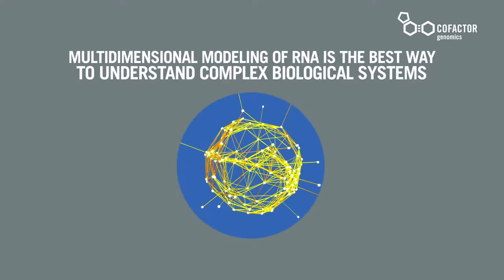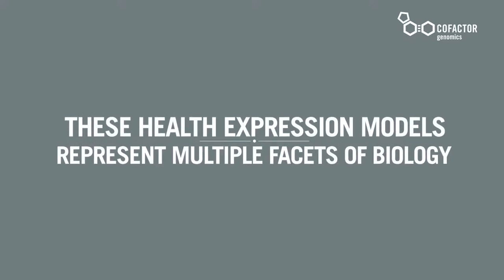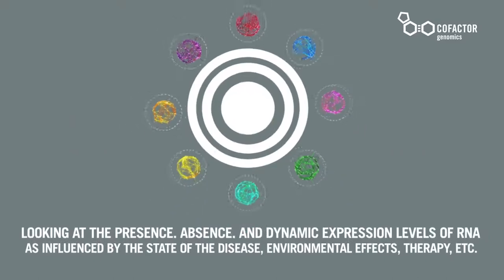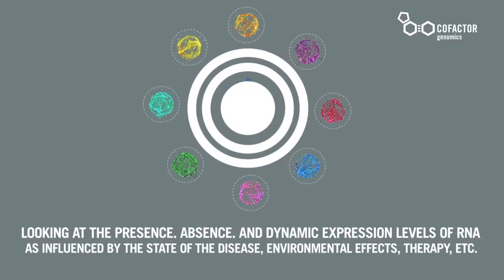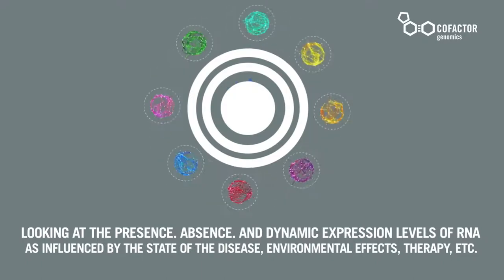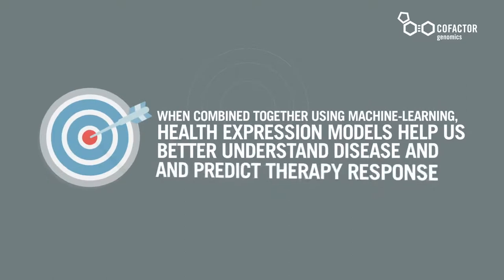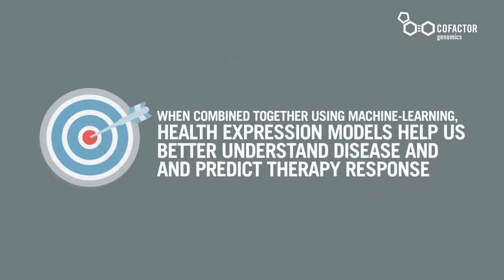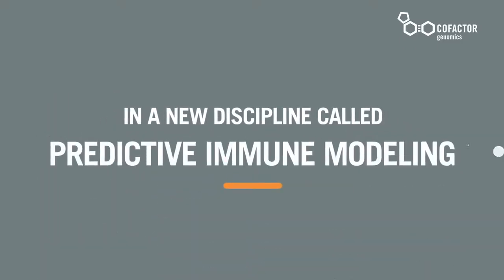Multidimensional modeling of RNA is the best way to understand complex biological systems. These health expression models represent multiple facets of biology. Looking at the presence, absence, and dynamic expression levels of RNA as influenced by the state of the disease, environmental effects, therapy, etc. When combined together using machine learning, health expression models help us better understand disease and predict therapy response in a new discipline called predictive immune modeling.